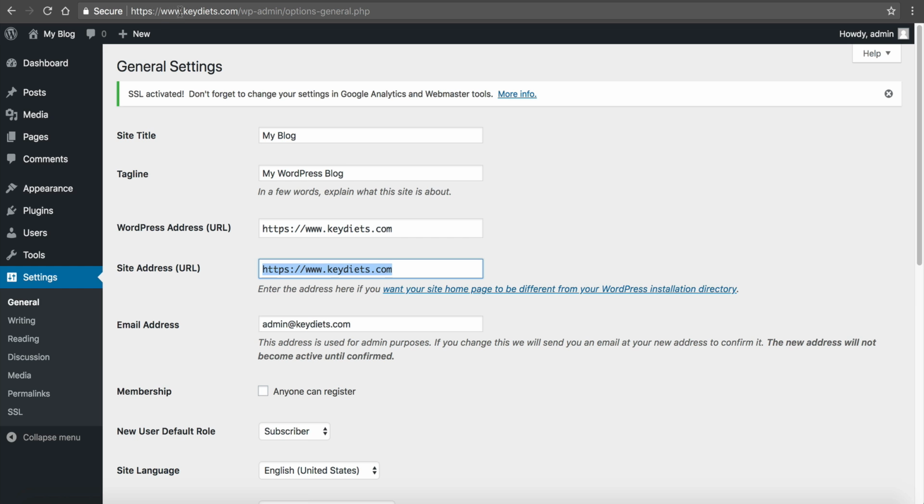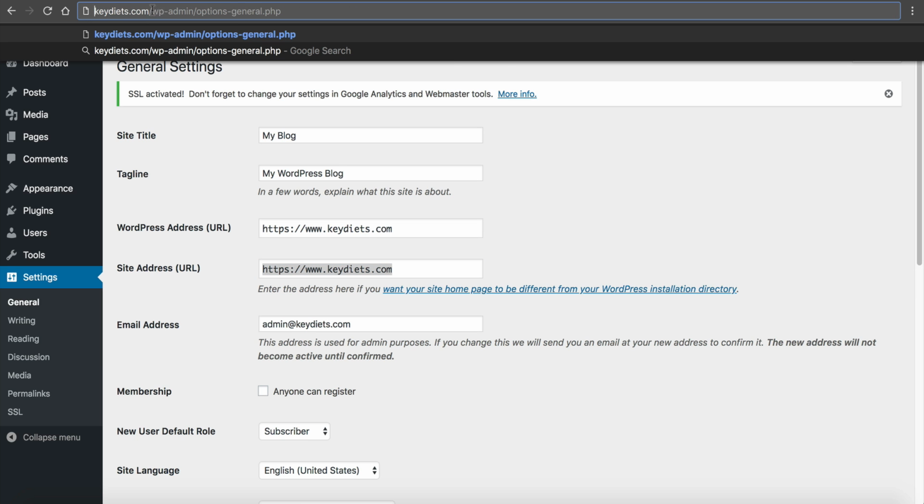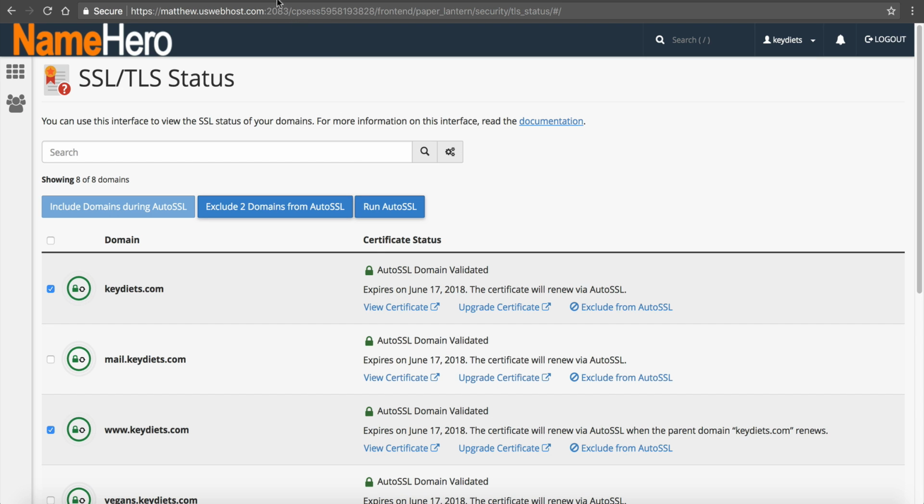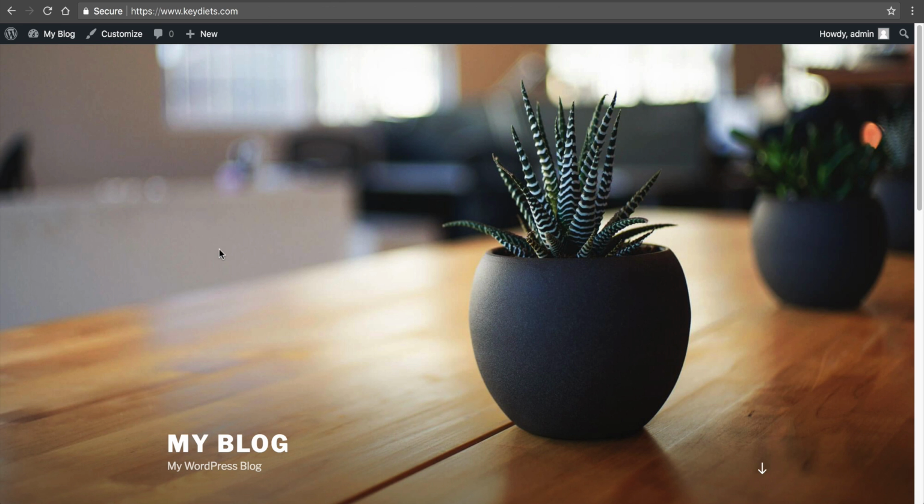So now whenever anyone types in my blog, this example is Key Diets, they're going to be forcibly redirected to HTTPS. Without a doubt, that's the easiest way to go about it: one, verify that the certificate exists, and then add the Really Simple SSL plugin. And, pun intended, it really is that simple once you do that.